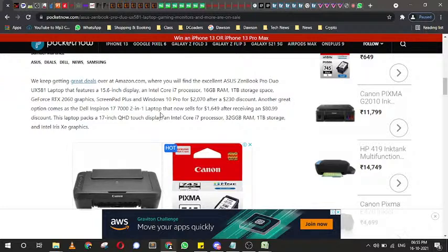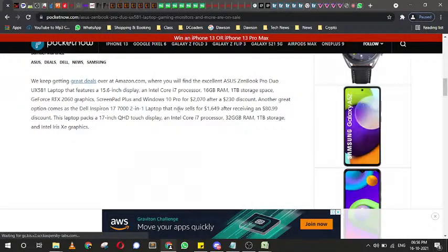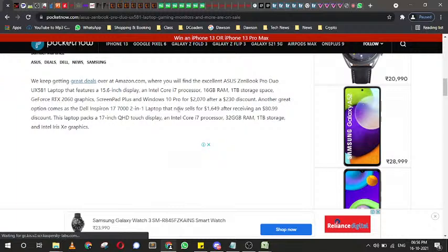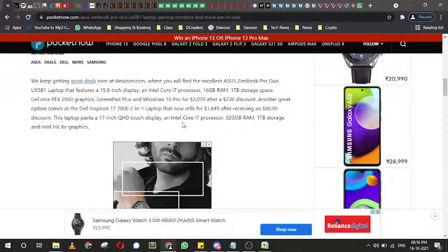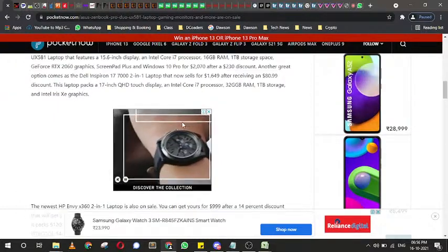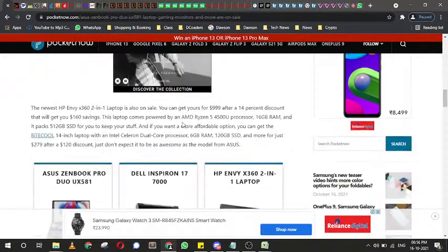Another great option comes from Dell Inspiron. The Dell Inspiron 17 7000 2-in-1 laptop now sells for $649, down from $1,000, after receiving an $80.99 discount. This laptop packs a 17-inch quad HD display and Intel Core i7 processor, 32 gigs of RAM, 1 TB of storage, and Intel Iris Xe graphics.